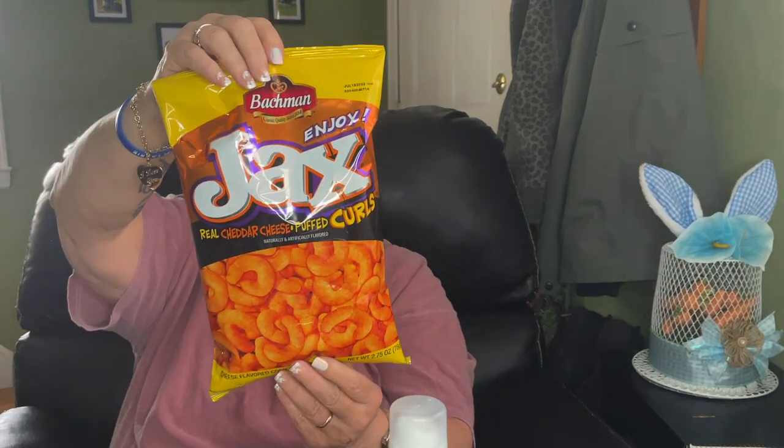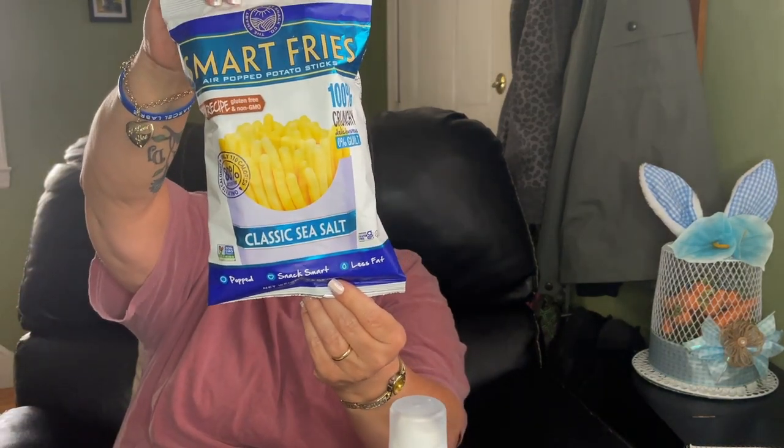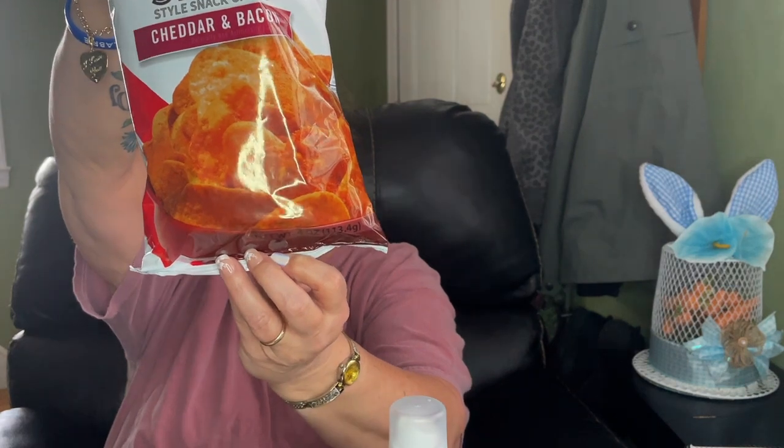So I did pick up these also, the Jacks. And these are 2.75 ounce, and these are good till July 18th, 2022. They will be way gone by then. And I did pick up these Smart Fries, 2.5 ounce. These are the classic sea salt. And the Best Buy date is, it's definitely expired. March 1st, 2022. I'm usually pretty good about checking these, but that's okay. And then these ones are Best Buy July 4th, 2022. It's the TGI Fridays Potato Skins Cheddar and Bacon.